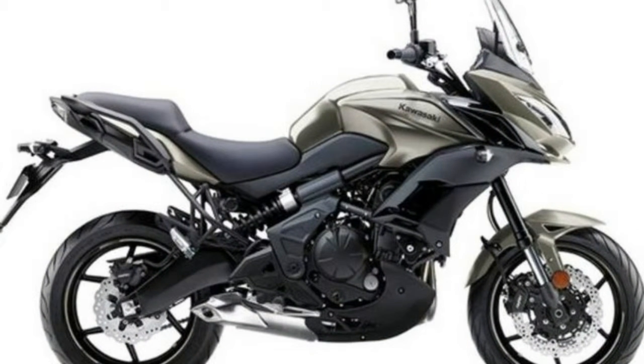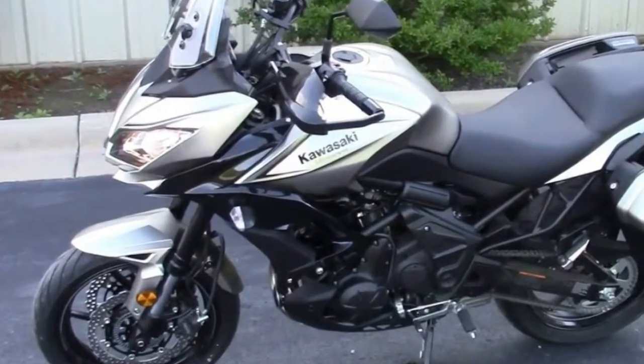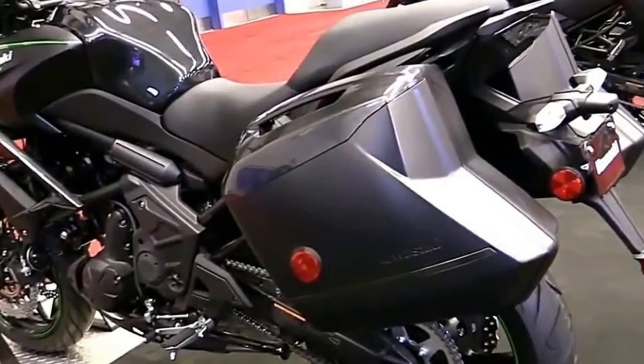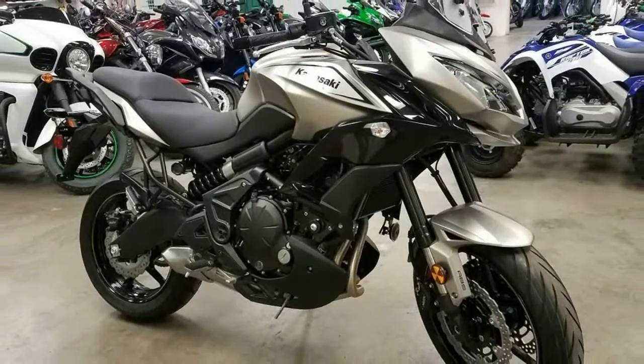LT models come equipped with a set of color-matched 28-liter each hard saddlebags featuring KQR mounts, an integrated mounting system that utilizes the ignition key for simple saddlebag unlocking and removal. LT models offer hand guards for increased wind protection. Updated dash meter featuring a gear position indicator.